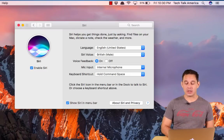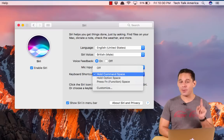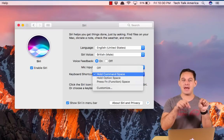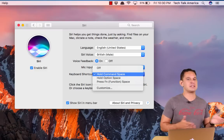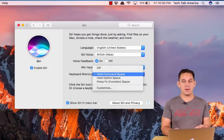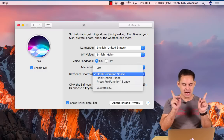And then keyboard shortcut. Now the default that you'll see right here is hold command space. Notice it says hold, not press. Why? Because when you press and release command and space, that is actually Spotlight. So I kind of like that they went with that because Spotlight and Siri are very similar. They're both search functions. So I personally chose that one. Just know that in order to use Siri, you have to hold down those two keys. It's not just a simple press.